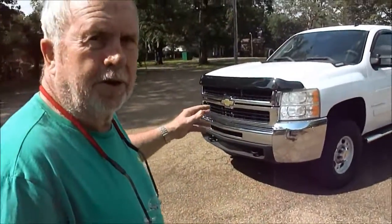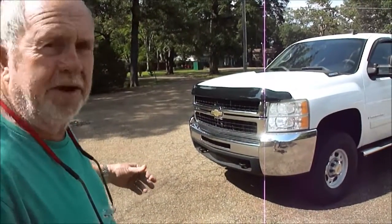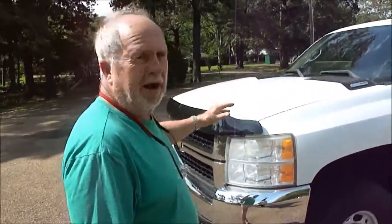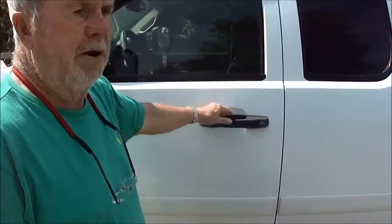Pretty truck, good looking truck, stands up good. Sitting on a matching set of tires, 2500 HD Duramax. See right here, the glass is perfect. Paint's beautiful, stands up here. The ear bars come in here.